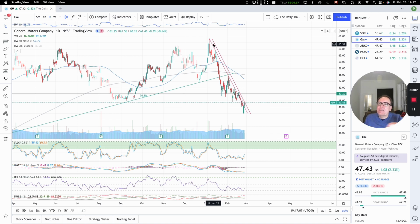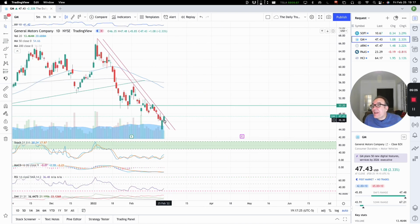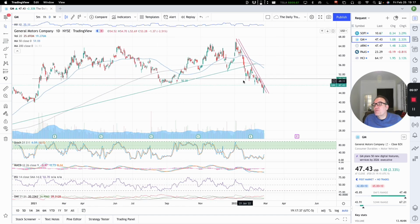A stock does not like to move either super high, super fast, or super low, super fast. So this is pretty steep, I feel. I think the stock might start breaking these two resistances pretty soon, and it looks like we are getting very close to doing that right now. So I would tend to say that I would wait until the stock goes back over 50-20, just to make sure that things have been taken care of on this downward side before the stock starts to go back up.